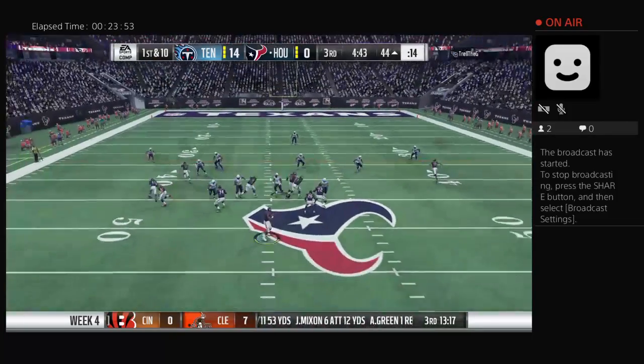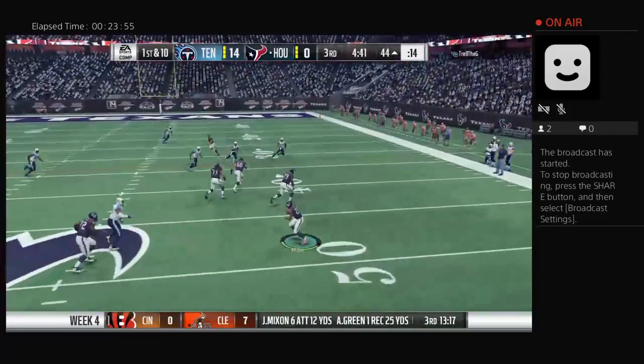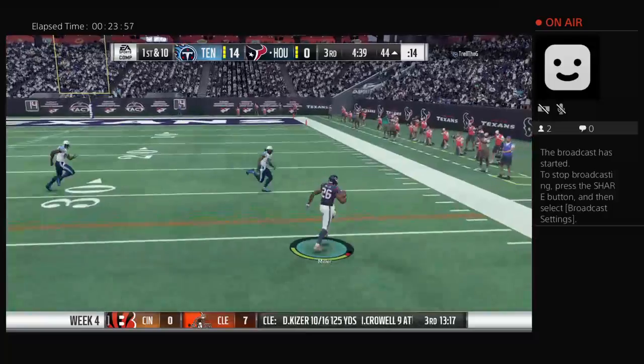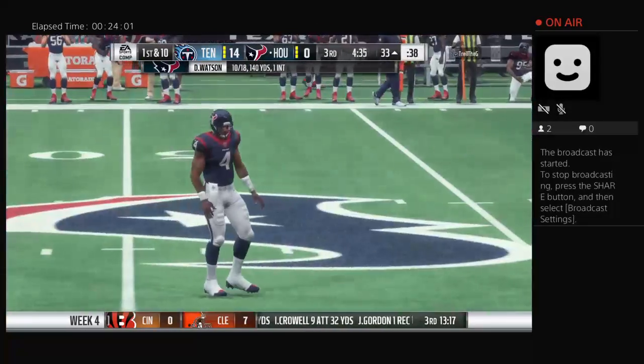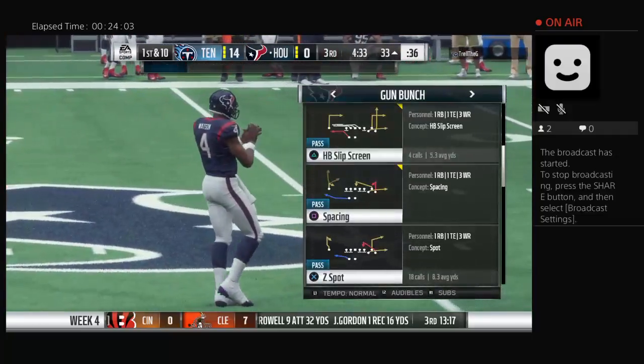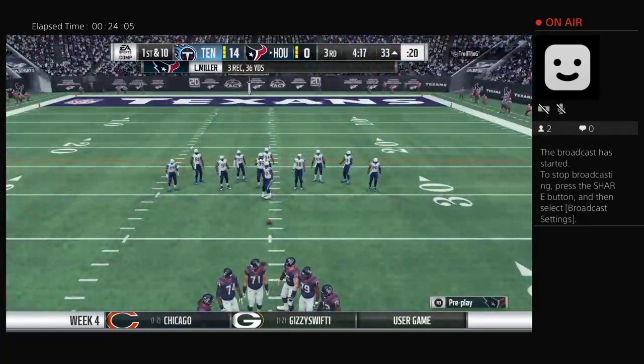On first down, it's Watson. Oh, it's a screen pass. That's complete, and he gets this inside the 35-yard line. They get 10 more there, and I believe that'll be enough for another first down.